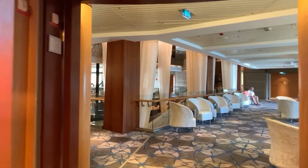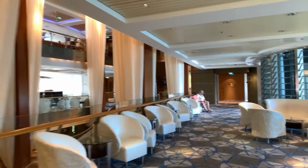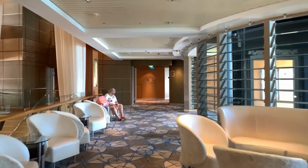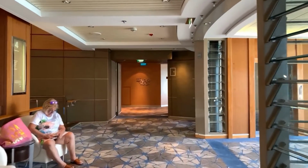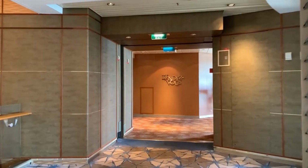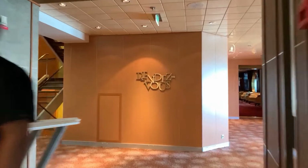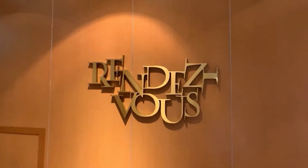Now we're coming back out of the casino on the port side and walking through the grand foyer where we started, and we're going to do deck 4. The next thing we're going through is the Rendezvous Lounge. This is a very lovely venue.